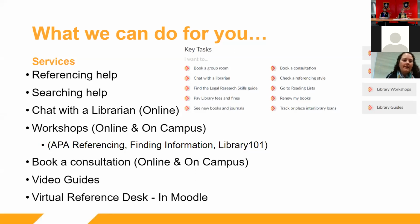And we've got the virtual reference desk, which is part of Moodle. So in your Moodle papers at the top there's a library section. You click on that and go to our virtual reference desk. That has links to our video guides, but most importantly, it's got lots and lots of referencing help for APA.